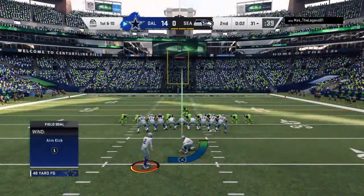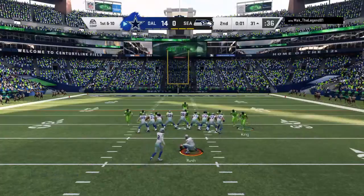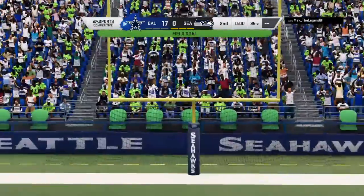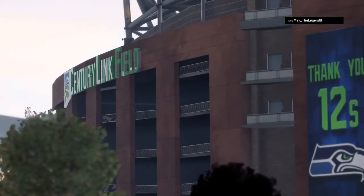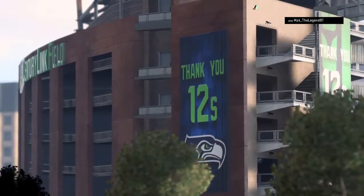So with 2 ticks left here in the half, on is the field goal unit. This one from 48 yards away. And this one looks good. It is good. Right down the pipe. So 2 quarters down, 2 remain. Charles and I return after the break.